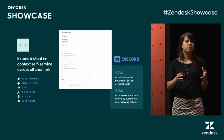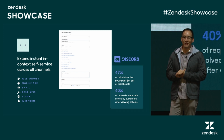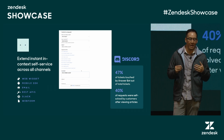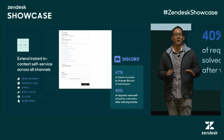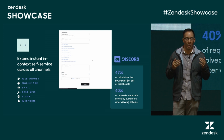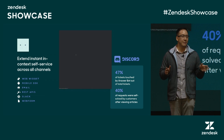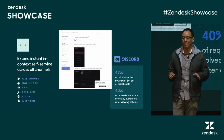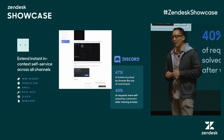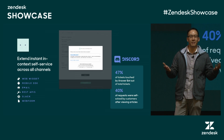Have you also found that AnswerBot works best in certain areas for your business? Yes, so AnswerBot, especially in our case at Discord, is best suited for straightforward questions. Like for us, it's things that people write in to us about bug reports, accounts, and general spec questions. And since our team doesn't have to invest any time or energy in handling those tickets, it allows our team to focus on more complex issues such as trust and safety, for instance.